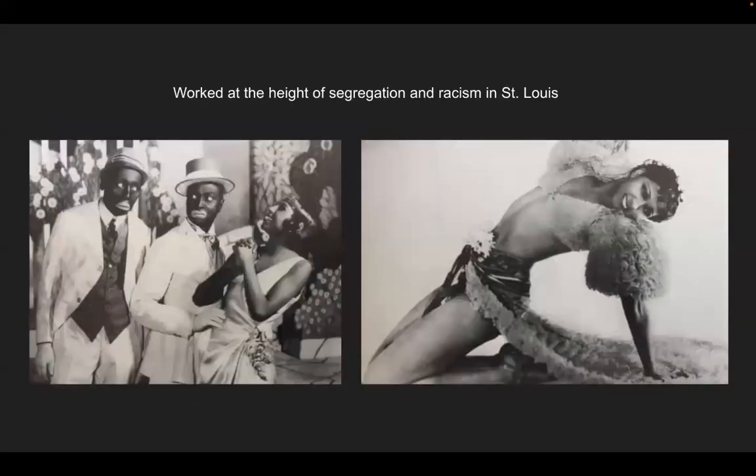And she worked at the height of segregation and racism in St. Louis, Missouri. And you see her on the left with two white American men dressed in blackface, minstrel. And this was very much okay. People couldn't really show disdain towards it. It was considered comedic and funny, but today we understand that it is very racist. However, she preferred to perform in the right, how she has her furs, her feathers, her flowers. So she liked her more feminine, beautiful roles rather than playing opposite in these sort of racist, archaic performances.